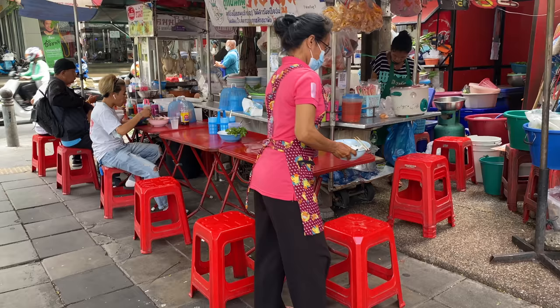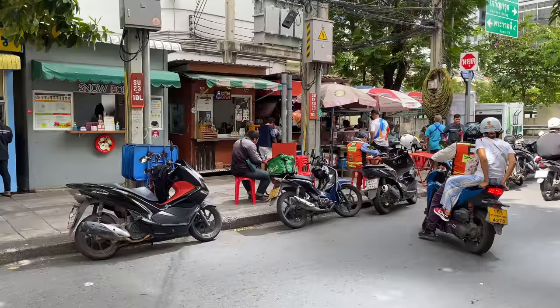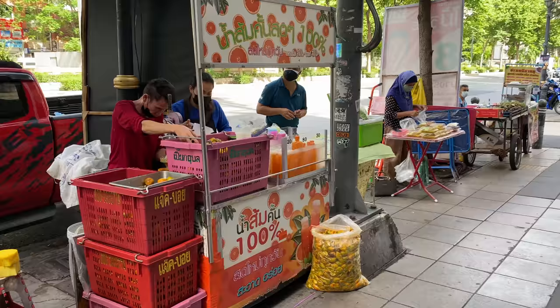So there you go. Come down to Soi 10. Also, Naladi Wat Soi Nung. It's the same thing. I'd say come down to Naladi Wat Soi Nung actually, because there's loads more stuff on this street. You can even get a taste of the north from Pinai.